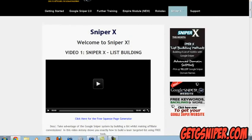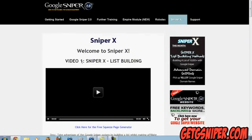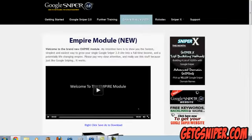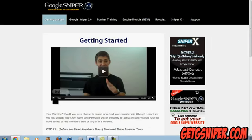It's a monthly update. Every month they update it with new content. As you can see, this month it's Sniper X: Build a list of 10,000 plus with Google Sniper. And as you can see right here, there's all the information for this month's Sniper X part of the product. We've also got the Empire module, which teaches you how you can outsource this, how you can get people to build your sniper sites for you without doing anything. All in all, I hands down recommend this product. It's the best product available on the internet. If you buy this, you won't ever need to buy another product ever again.